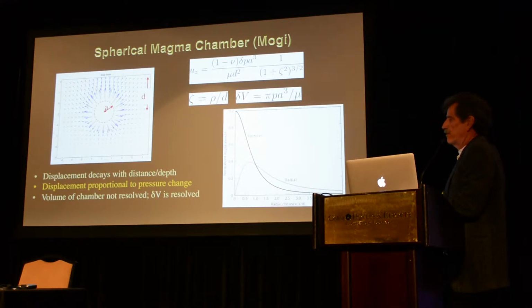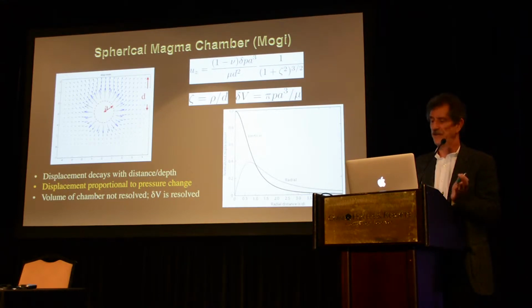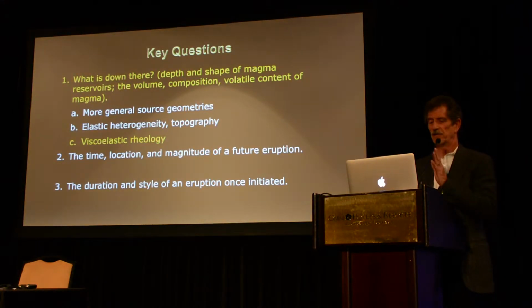First, the rate at which the displacements decay with distance scales with the depth. So just by noting the spatial extent, you can say something about the centroid depth. The amplitude, in any elastic medium, is going to be proportional to the pressure change. But it turns out that the amplitude actually scales with the pressure increment times the radius cubed. So it's the product of the pressure and the volume. We can't uniquely say anything about the volume itself unless we independently constrain the pressure. On the other hand, we can say something about the change in volume because that same product is involved. So we can get the change in volume, the depth, and something about the source shape.